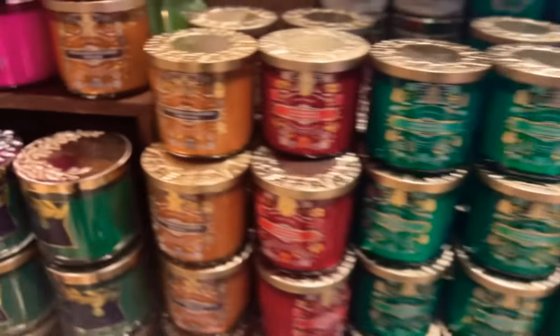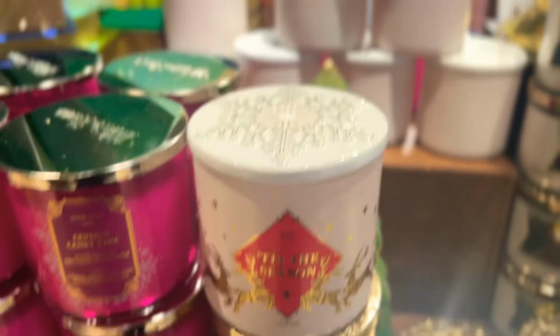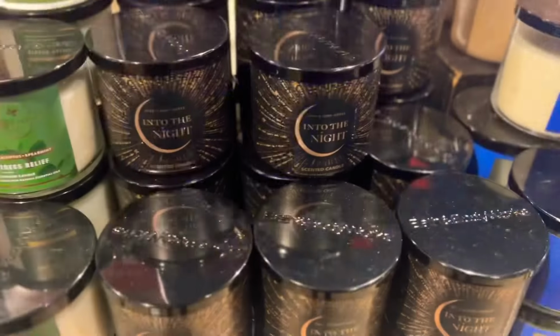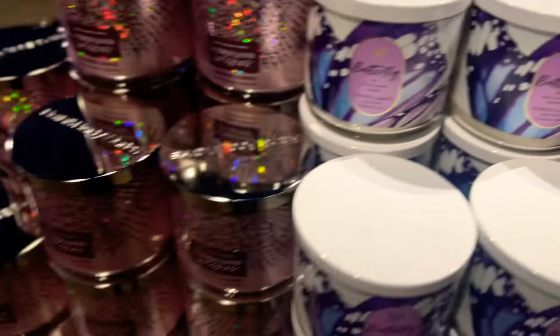So we still have to go out tomorrow because the brioche French toast, the white chocolate macadamia was not out yet. But I did spot some Chasing Fireflies and some more Happy Hanukkahs. Super excited about that. Yes, we did pick up some body care candles, so I can't wait to show you guys which ones I picked up. So glad they brought Butterfly back. It smells so good this year.